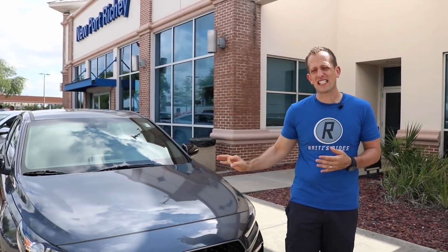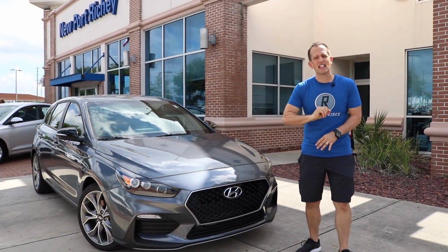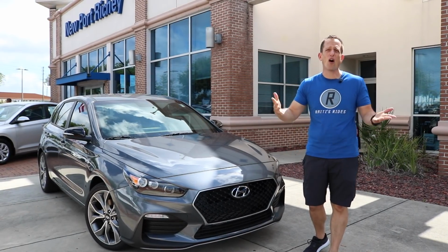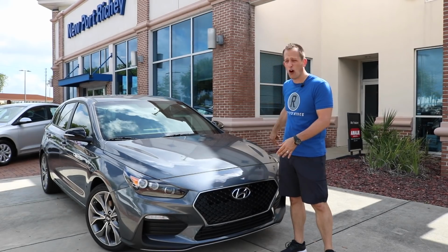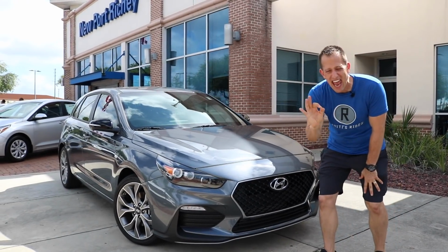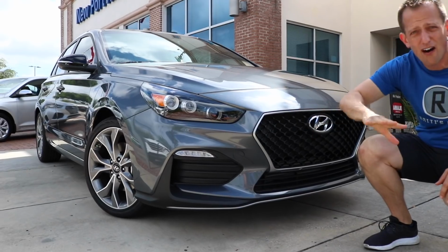So what I'm very proud to say is with this Elantra GT N-Line, it's not that they just put a badge on it and changed the front fascia. They actually did bring some extra performance. Now, unfortunately, the performance is not under the hood, but it's gonna be located at all four corners. But let's go ahead and dive into this Elantra GT N-Line, because N, remember, is their performance brand of their lineup.